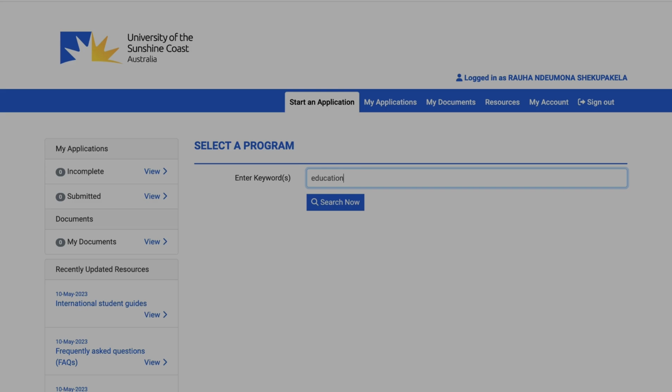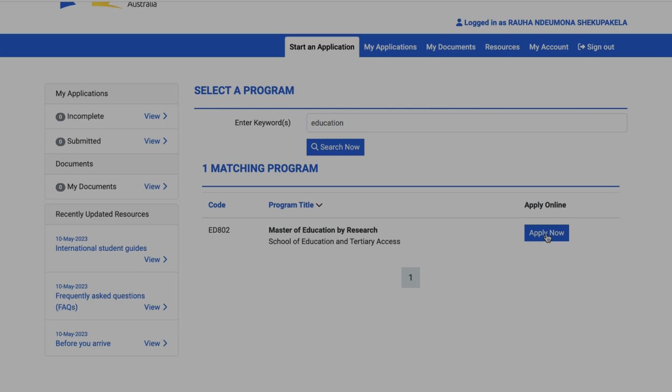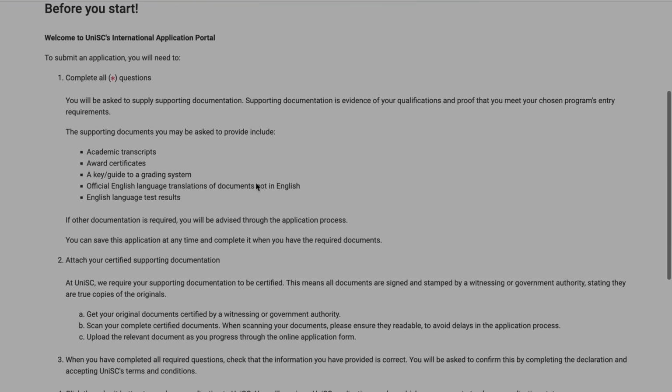Now here you are going to select your program. So initially I chose education, so I'm going to search, and then you can see my course right here: Master of Education by Research. Now you can click on apply now. Then you will be brought here where you are supposed to complete all the steps.